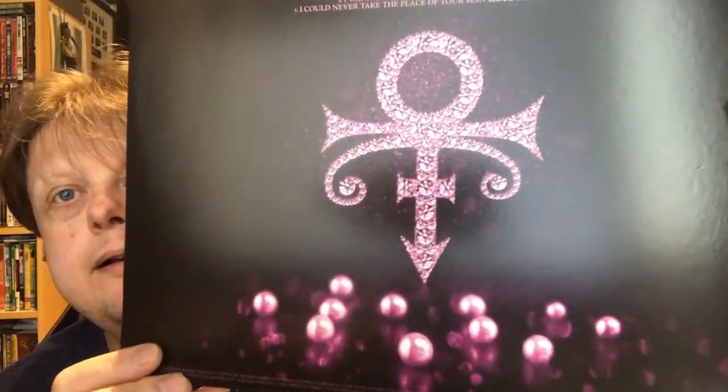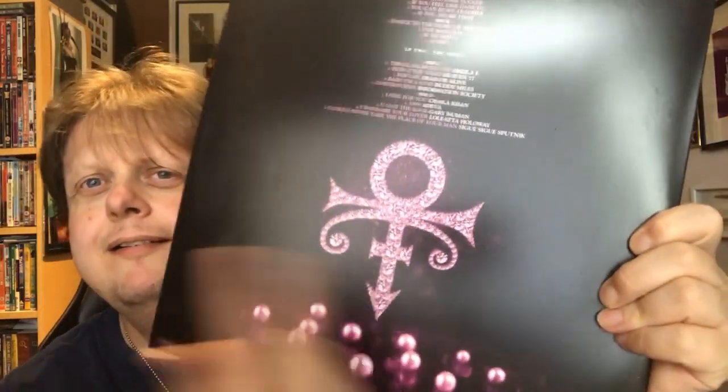It's called The Many Faces of Prince, and it's a bit of a strange one. So it's sort of trying to get around the copyright on the symbol by mirroring it. A Journey Through the Inner World of Prince. So it's 2 discs. Disc 1 is the 94 East tracks.